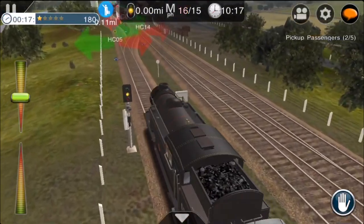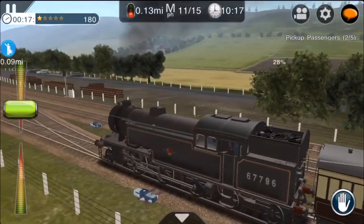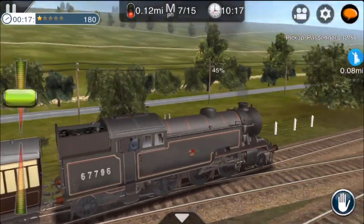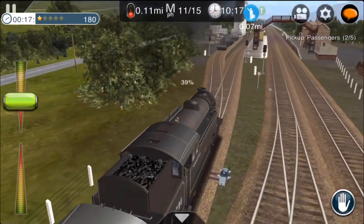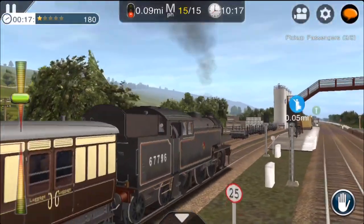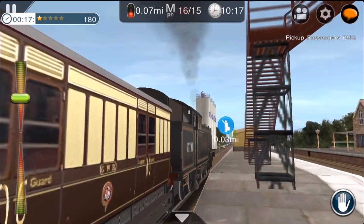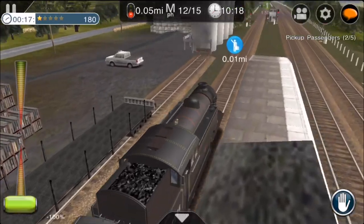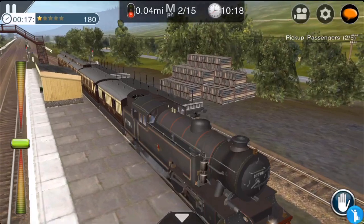What about pushed by the sideline? What the hell? What the hell, dude? Oh my god, please say that there's another train passing by. Please say that. If not, why do we just get pushed by the sidelines? Brakes.